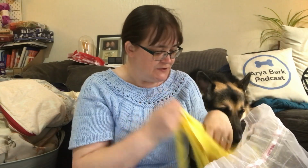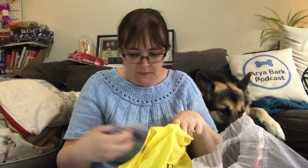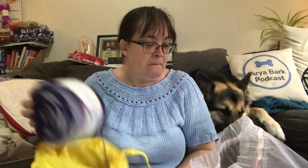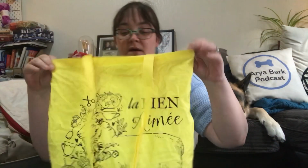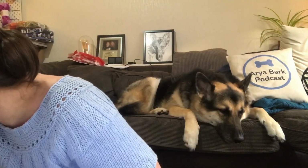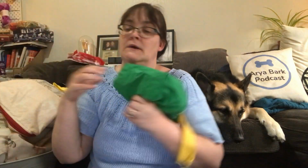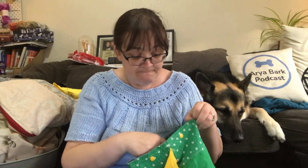So, the Habitation Throw can be put away. I'm just going to bin them. That can just get binned. That can get put away, and so can that. I have just one more bag to go. And this, I'm pretty sure, is two balls of wool.